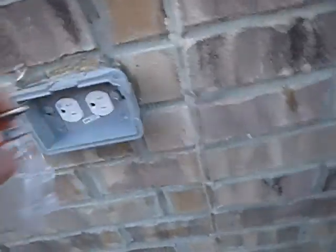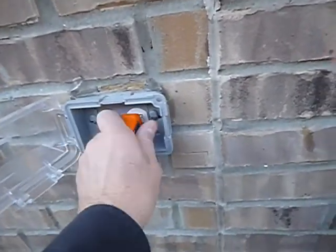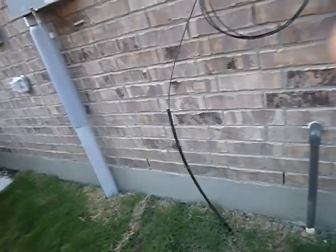Come along. See, this is one of those in-use covers I was talking about. Maybe you want one of those on the patio. The code inspector probably won't have a problem with you adding it. He won't. But he probably doesn't have a problem with the way it is, because that's the way it is.